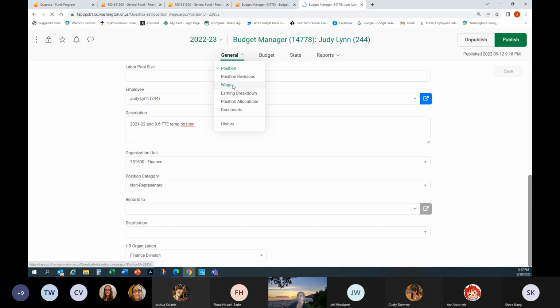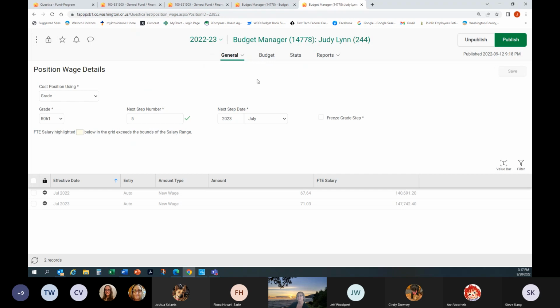If you wanted to look at the wage on this page, it shows I'm being paid at a grade. I have a grade number, a step number, a next step date, which is the next evaluation period. And then it's got wages for July of 22 and July of 23.